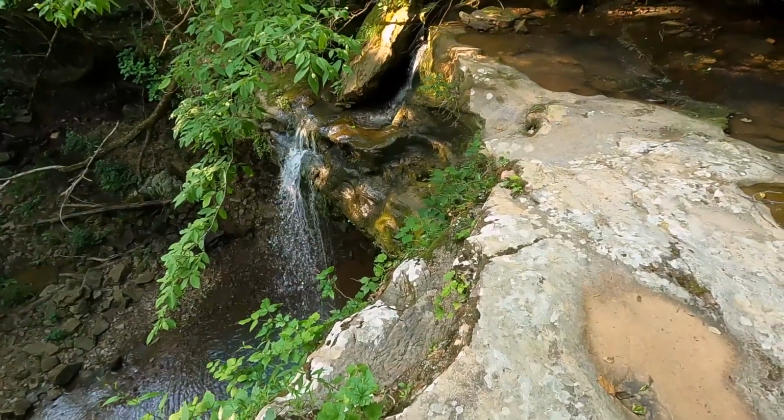Well, I made it to the top of Dogwood Falls. Now I just have to figure out how to get down to the bottom. Challenges.